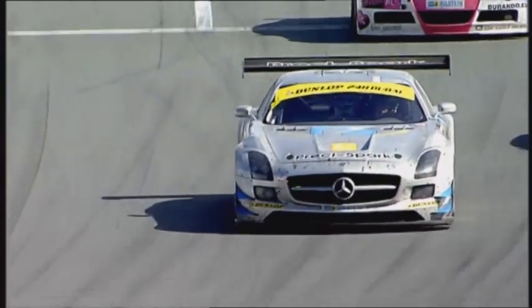The Prezi Spark SLS has a special workforce. All 5 drivers are brothers. The Jones family are enjoying their day out. Oh, it's been very good. The reason that we've done it is that we wanted to do a race with all 5 of us together, and it's one of the few races in the world that we could do together.